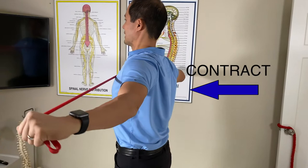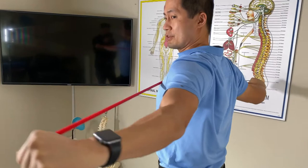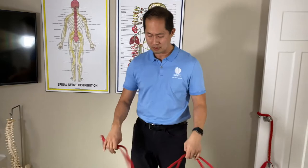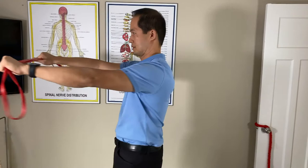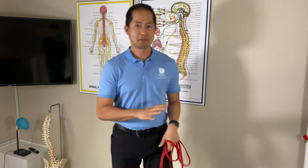So we'll bring it down, out again, and relax it. You're going to do this anywhere from 15 to 20 repetitions. Now, if you want to make it a little tougher or more challenging, just hold on to it a little closer, and do the exact same thing. Again, anywhere from 15 to 20 repetitions. None of these exercises should be uncomfortable or painful. If they are, then you need to stop.